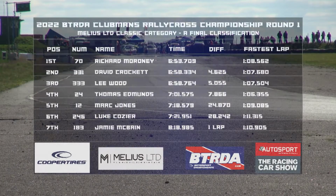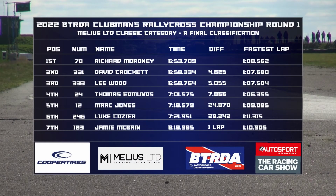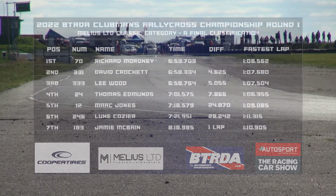So the win goes to Richard Maroney by over 4.5 seconds. Dave Crockett just holding off Lee Wood by less than half a second for second place. Lee Wood left ruing his poor start. Fourth place for Tom Edmonds ahead of the recovered Mark Jones. He held off Luke Cozier to the line. Jamie McBain did get to the finish line, also got a penalty for missing the chicane, finishing a lap down.